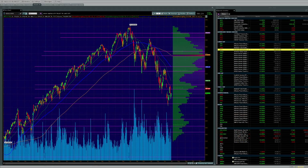Let's take a look at the charts. And what do we see? Of course, now we've got the volume profile turned on here. As you can see, indicated by this red bar, you can do that in your charts. And that's why I want to point out the S&P is in a downtrend.